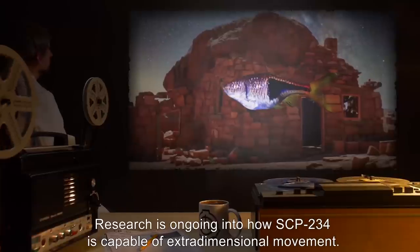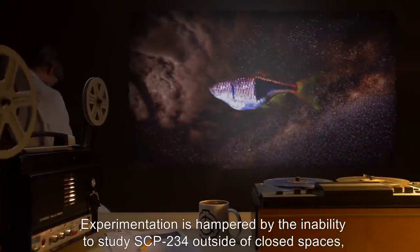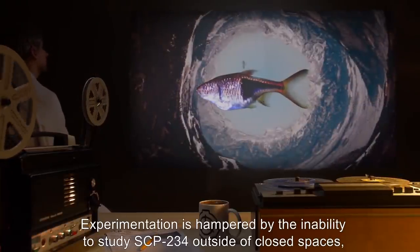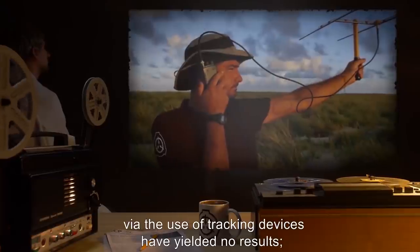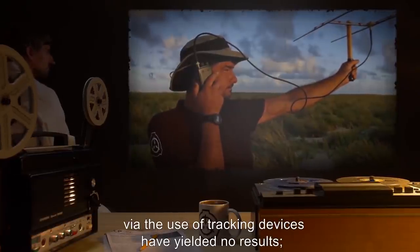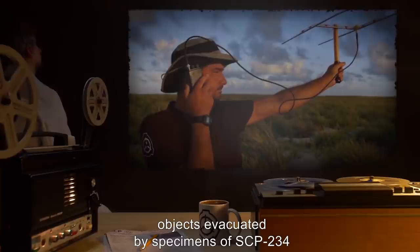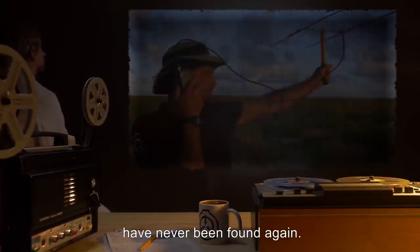Research is ongoing into how SCP-234 is capable of extra-dimensional movement. Experimentation is hampered by the inability to study SCP-234 outside of closed spaces, and attempts to trace evacuated objects via the use of tracking devices have yielded no results. To date, objects evacuated by specimens of SCP-234 have never been found again.